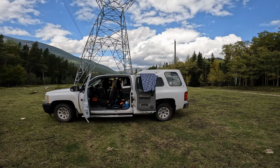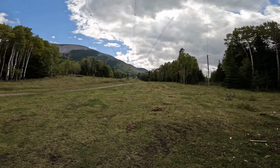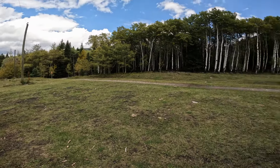Ain't this a beaut? Right below an electrical tower, nice wide open, quiet area. The start of our hike is over there. And I'm loving the weather today. Everything just smells fresh and renewed after all the rain yesterday.